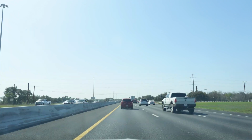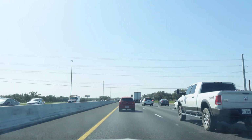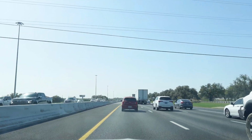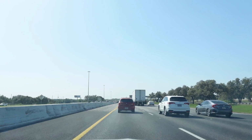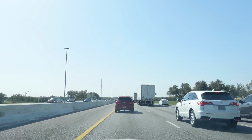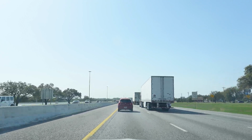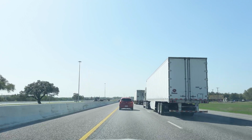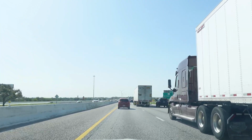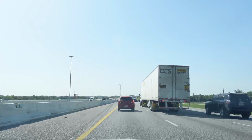See, now you get these trucks weaving in and out of traffic. I'm waiting for him to get in my lane. You can see the wind blowing pretty much. And I could have stayed in the right lane. You know, it looks like it's not slowing down. So it's not bad yet. But wait till Austin. Yeah, it's starting to slow down now.